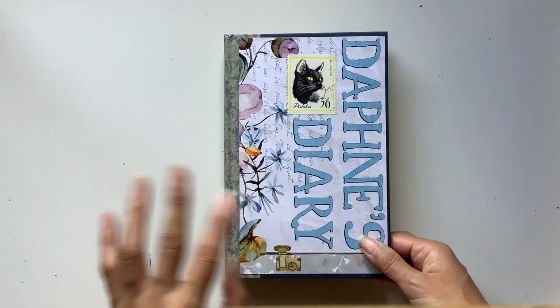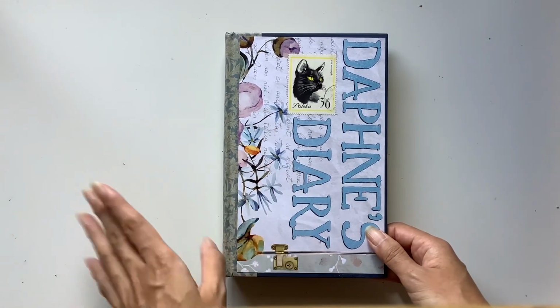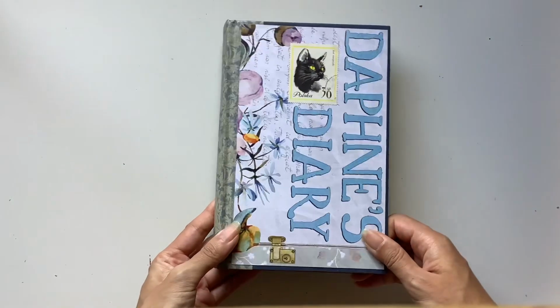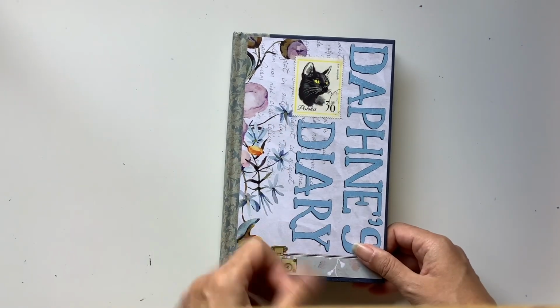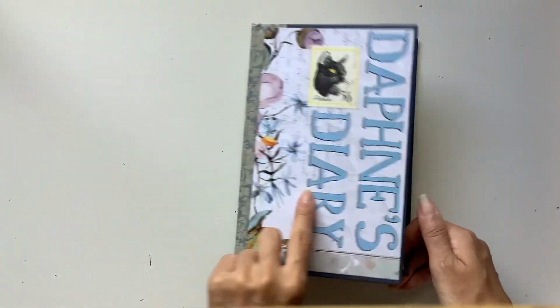Because I do want to use writing in my journals. I do have separate journals just for glue books and things like that, but for this I do want to add actual writing. So I was thinking of pre-decorating the pages with all of my treasures and then just writing whatever comes to mind. I don't know yet. I have no idea, but I love this journal.